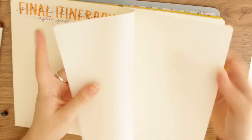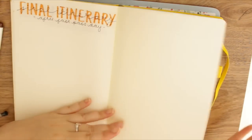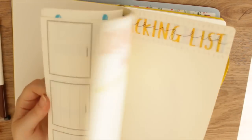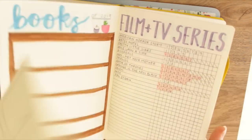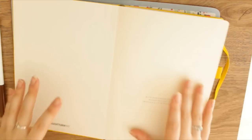Then I left a few blank pages, and then this is where August is going to start. So that is what I've done so far in this new bullet journal. But like I say, I kind of want to set this up as a travel journal now, but we'll see. And then randomly at that moment, my video stopped recording.